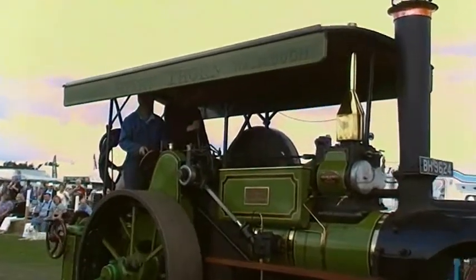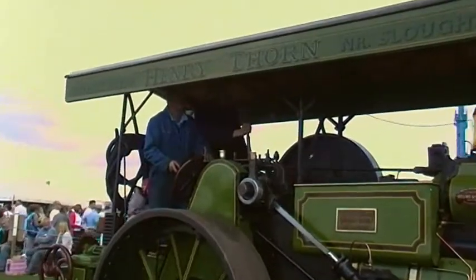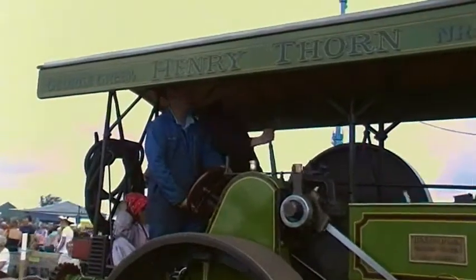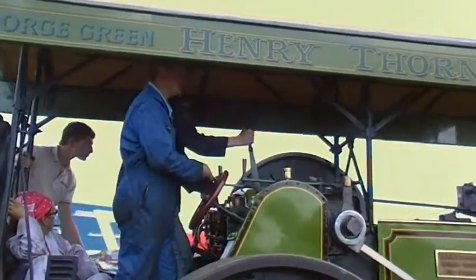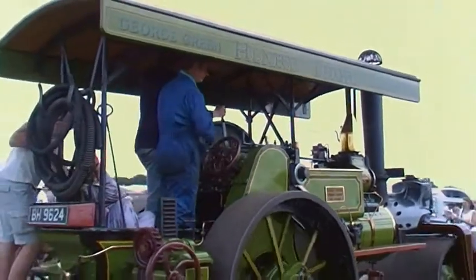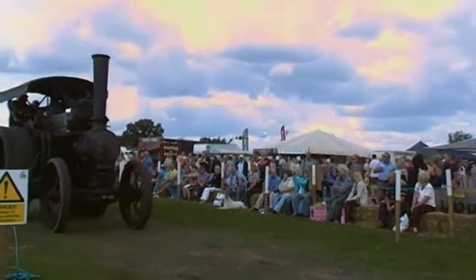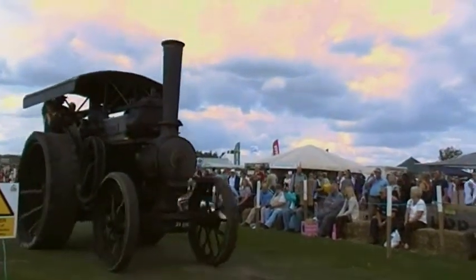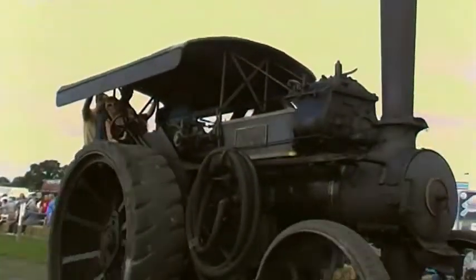It's a bit different from a railway locomotive, where the man on the shovel, of course, is the fireman, and looks after the boiler, and the driver is just in charge of the regulator. However, there is a chance to get up on the engine and have a steer around the ring, which basically, as I was saying earlier on, consists of oil and water.